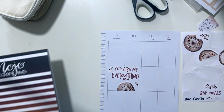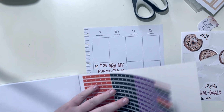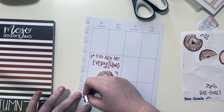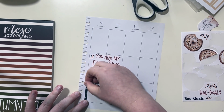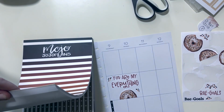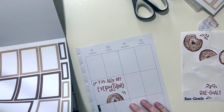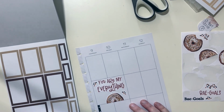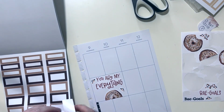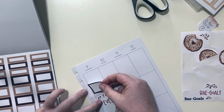Now that we have this, let's finish this side and then we'll go from there. So I do want to bring over some more black. So we'll do a black checklist. And then we'll do some more of, oh, these are slightly different shades of brown. Okay. Marker. But I want to do like this and this, and I like layering. I think layering just looks cute.